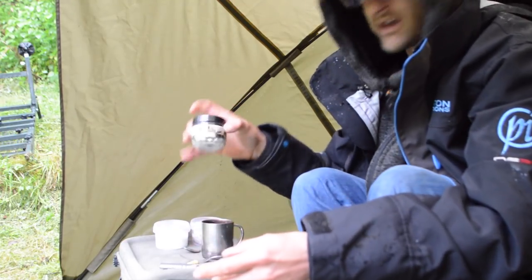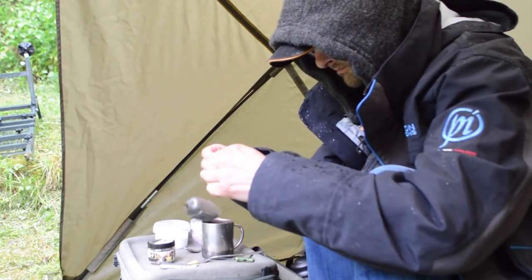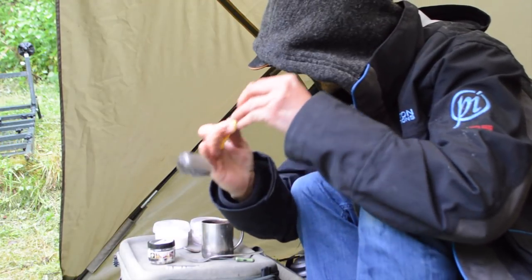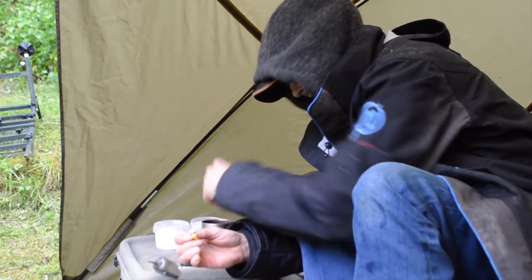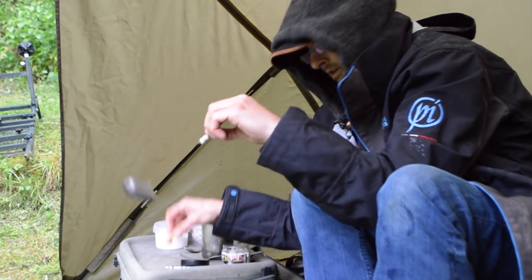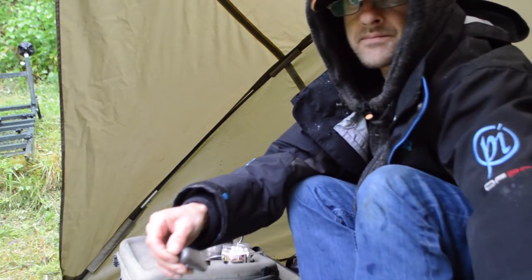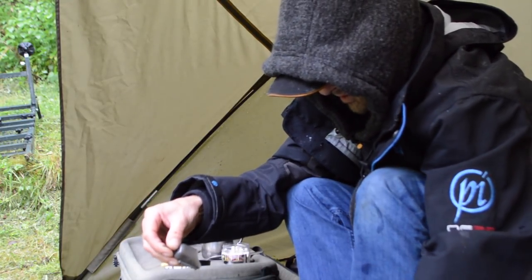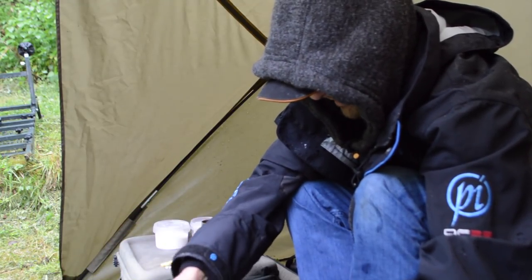I've just been using these little Dynamite soft, durable pellets on the hook. And fish certainly seem to like them anyway. Just getting two of these, straight on the hair like that. And then inside the feeder I'm just using about a 50-50 mix of 2mm pellets and a pellet based groundbait.